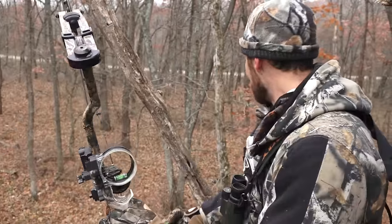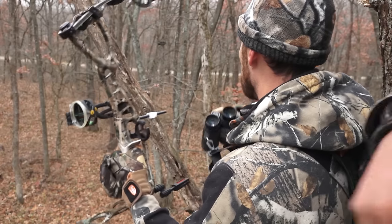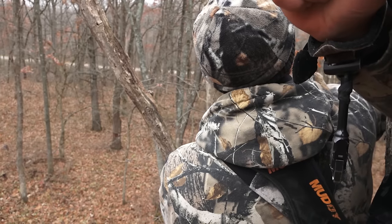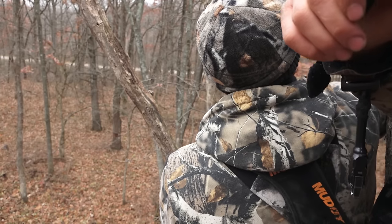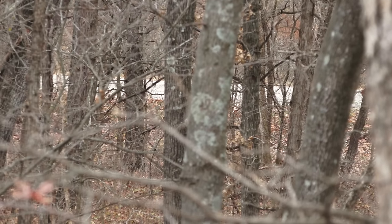Oh, yes. Oh, another big buck. Hey. Really big one. Right on the road. Hang on. Should I grunt at him or no? No, wait. Are you kidding? Do you see him?